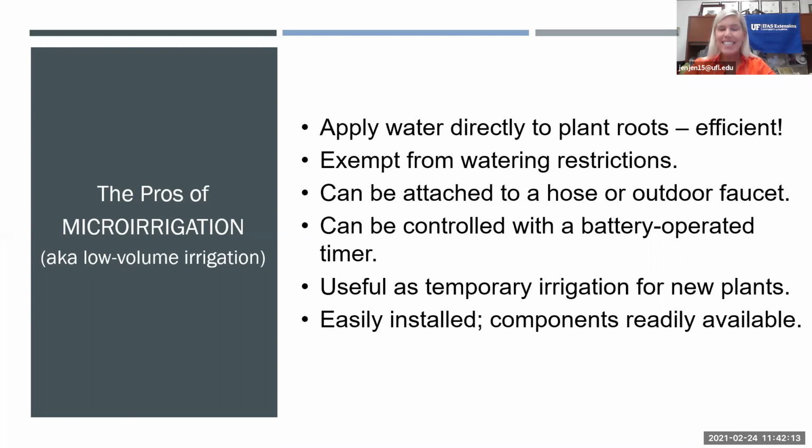They can be easily attached to a hose or an outdoor faucet. And they can be controlled with a battery operated timer. So you don't have to go out there every day and turn on your irrigation. You can hook up a timer that turns it on automatically for you. So you have a little bit of automation there.